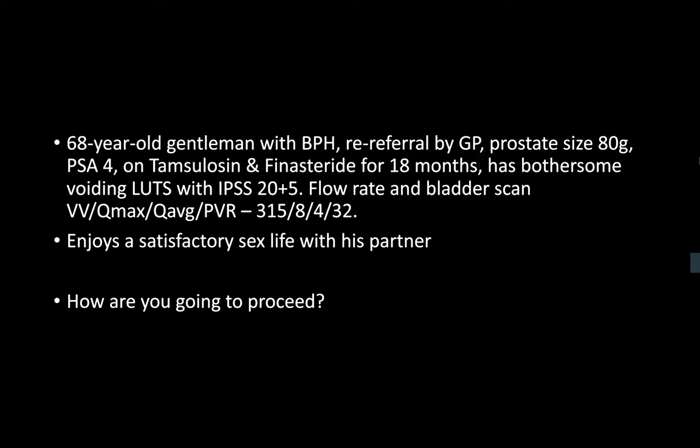I think you said his PSA is 4 currently, and he's using tamsulosin and finasteride for a while. Since he's using finasteride for more than 6 months, his actual PSA will be 8 rather than 4, because we need to multiply it. And 8 is a little bit high for his age of 68.